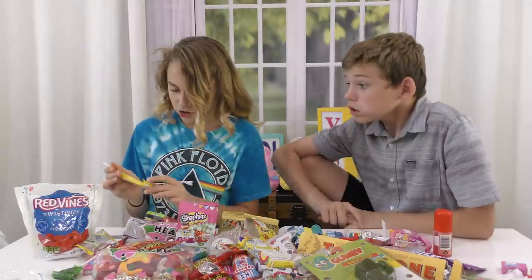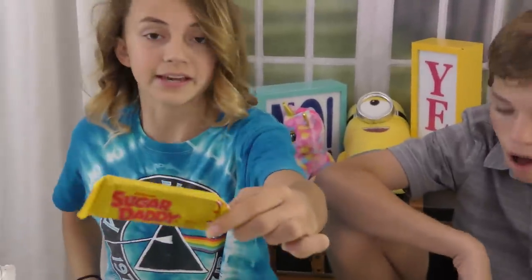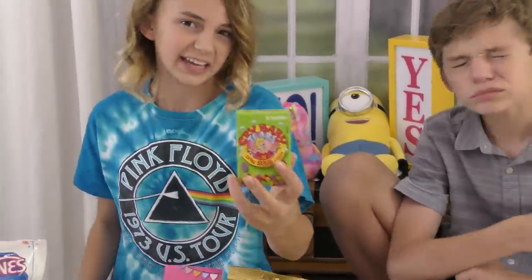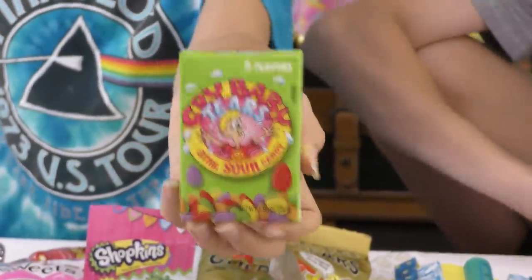Okay, moving on. A sugar daddy milk caramel pop. Those are my favorites. They taste as good, but I remember them always getting stuck to my braces. We've got crybaby tears, extra sour candy. These kind of look like they're gonna be chalky, so I'm scared to try that. I don't know if I'll try that.